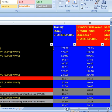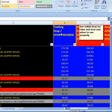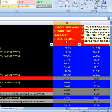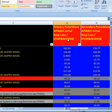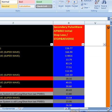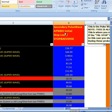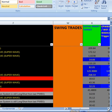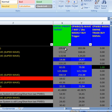Of course, we still have the trailing stop and reverse right here, and we still have the primary pulse wave stop loss and reverse. If you're trading a primary pulse wave, this here is the initial stop and reverse for that pulse wave. Okay, if you're trading a secondary pulse wave, this is the column you go to place your stop and reverse for the secondary pulse wave. And again on the side here, we still have our entry price.